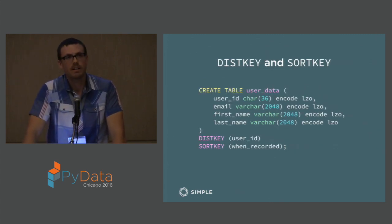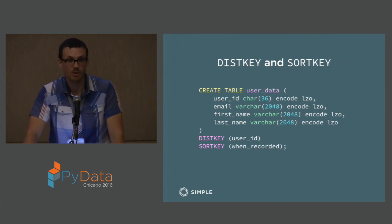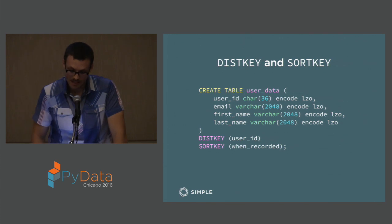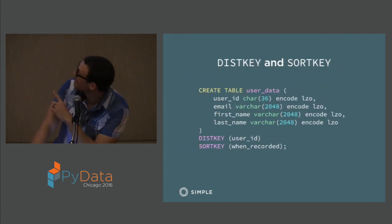And part of that parallelization is with these things called dist keys and sort keys. Redshift not only allows you, but forces you to decide and think about how your data is both distributed and sorted. And this can make a huge difference in your query times and how effective Redshift is to you as a database. So I'm going to take a look at this create statement.